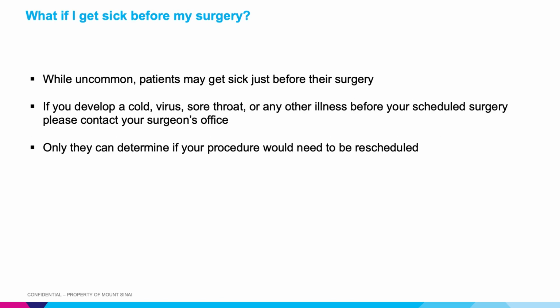What if I get sick before my surgery? While uncommon, patients may get sick just prior to their surgery. If you develop a cold, virus, sore throat, or other illness before your scheduled surgery, please contact your surgeon's office. Only they can determine if your procedure will need to be rescheduled.